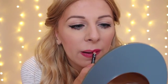But before I use that, I'm going in with lip liner, and I'm just using the NYX pencil liner, and this is in the colour Rouge Flamboyant or Hot Red, it says both. So yeah, I'm just gonna take this and line my lips. Okay, so those are lined, and now I'm going in with the aforementioned lipstick and putting it on. What else am I gonna do with it?